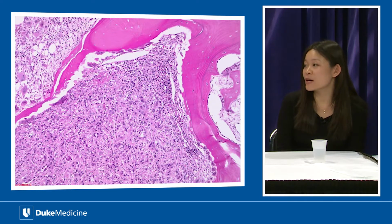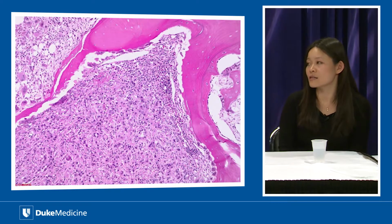So normal bone marrow is actually hypocellular. You should see hematopoietic elements and fat. And what you're seeing here in the majority of the screen is actually a very hypercellular infiltrate of epithelial cells. And if you think back to the original morphology of his tumor, you can see that they look very similar. So this is consistent morphologically with a metastasis from his known renal cell carcinoma.